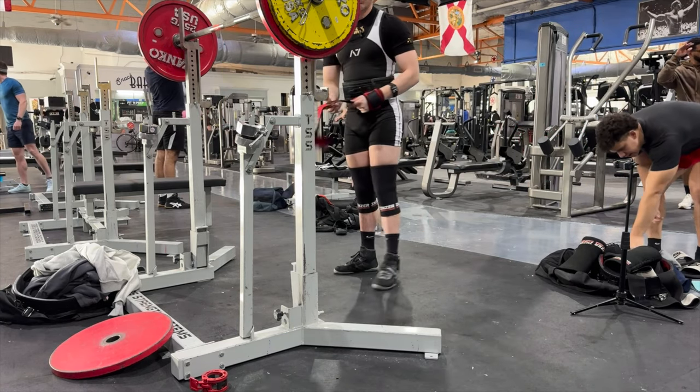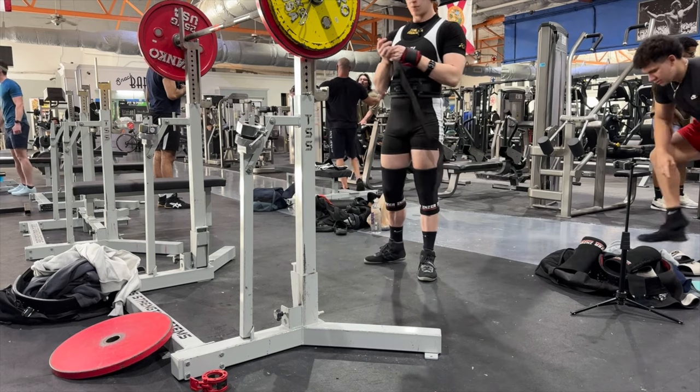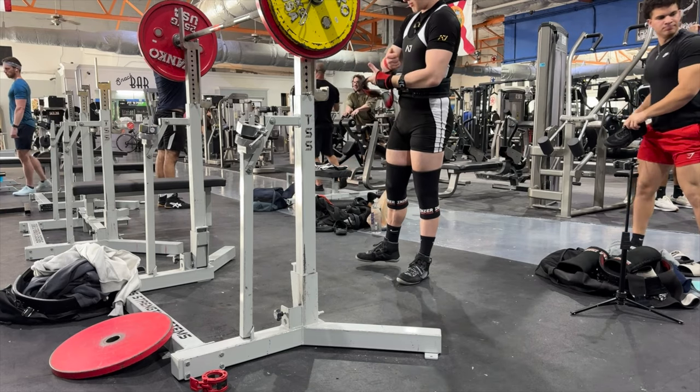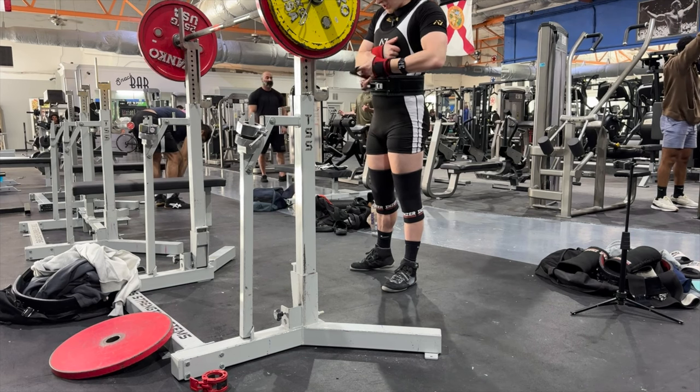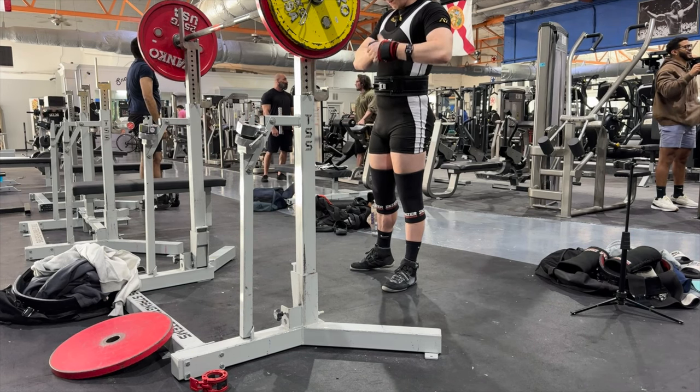The pauses were really bad. We'll make these good. These should be light. 3x5, so make these pauses really good. I'll be happy.